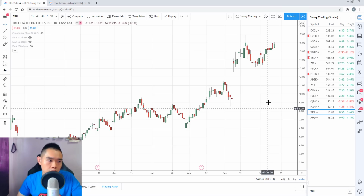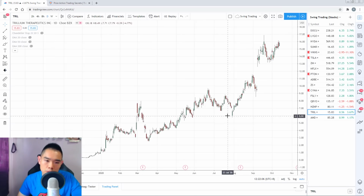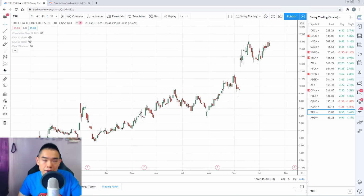Trend is trend. So if you look at stocks, this is TRIL, Trillium Therapeutics. Zoom out the chart, again same thing. Market is in an uptrend. What do you do in an uptrend? You look for buying opportunities. So again, the question is where do you look for buying opportunities?